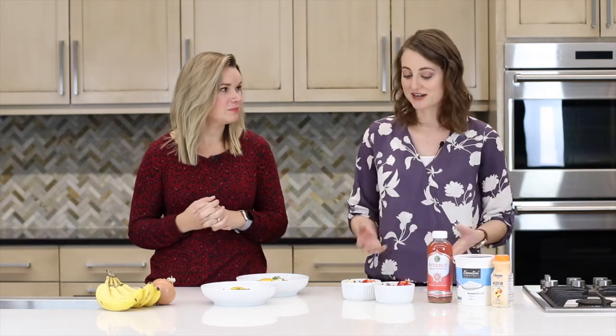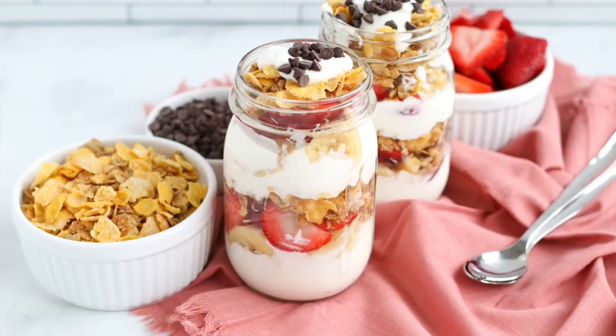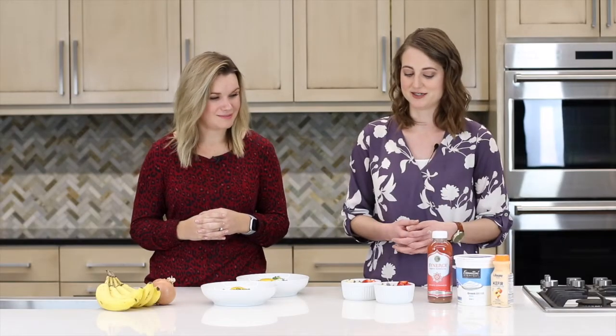Yes, so we've got a couple recipes here that combine those pro and prebiotics so that we're getting that healthy bacteria but also giving that bacteria something to feed on as well. So here we've got a cereal yogurt parfait. We're combining bananas, one of those prebiotics, and yogurt, a probiotic, all in one dish.